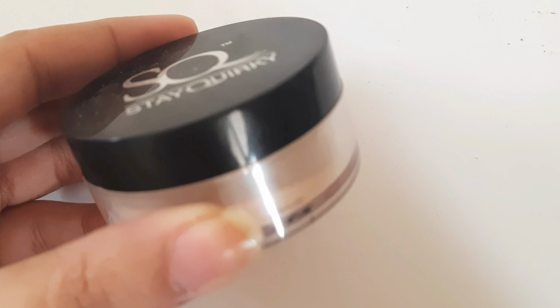And next I will be taking the contour stick. This is from the K Beauty contour stick. This is in the shade Caramel Focus, I believe. This is really creamy and it gives me a nice chiseled look. This is by far the most affordable and most amazing loose powder. This is from Stay Quirky.